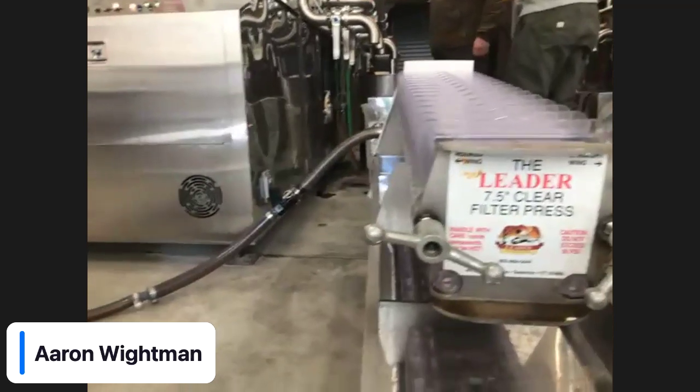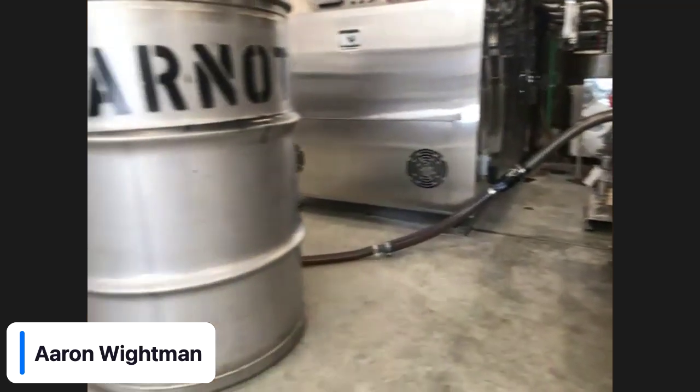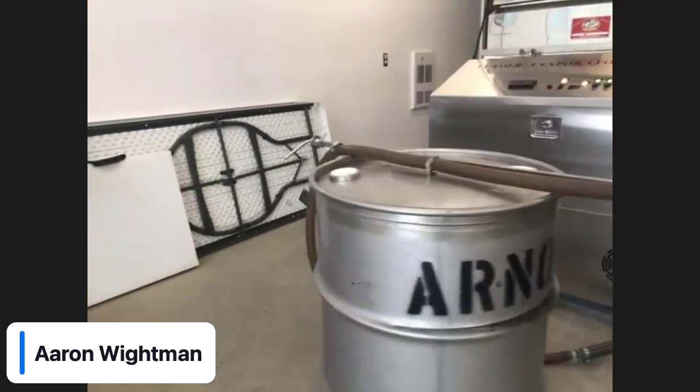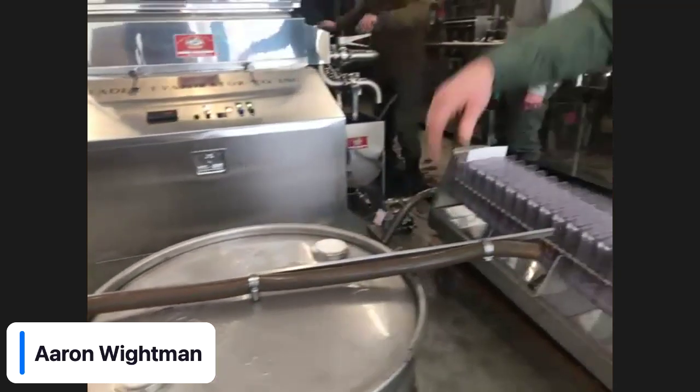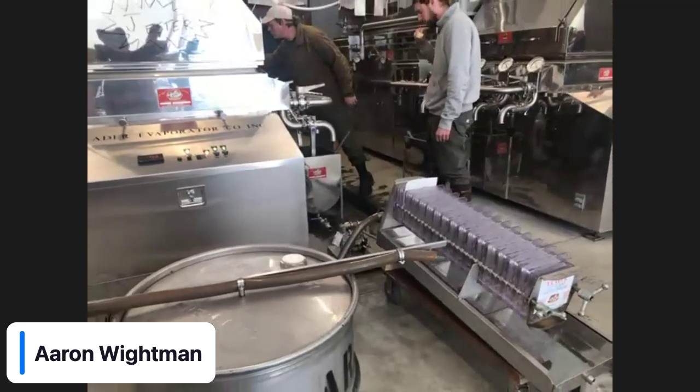So what you see here next to us is one of our barrels of finished syrup. We barrel it 40 gallons at a time. And if we put it in there nice and hot and seal it up, it can stay in that barrel without spoiling for decades.